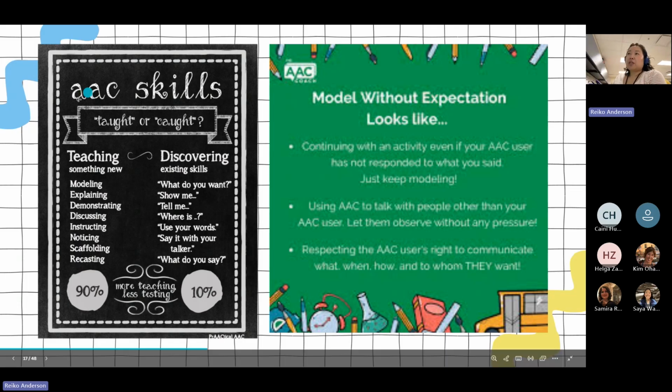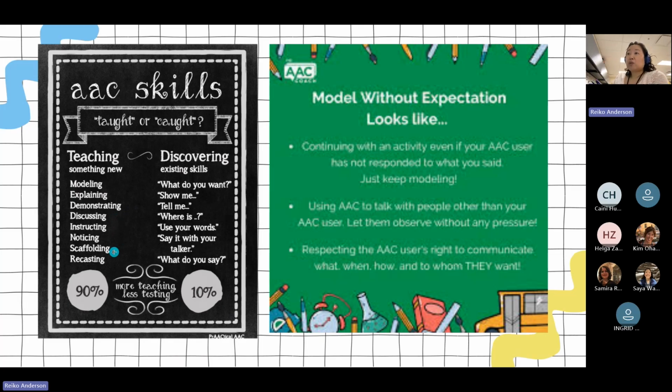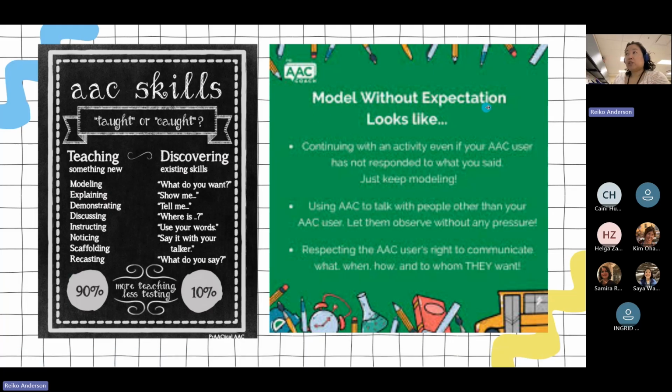And this particular graphic says that we should really keep those kinds of things to like 10% of our interactions. The rest of the time, we should be modeling without expectation, explaining, demonstrating, discussing, instructing, noticing, scaffolding, recasting. These are all teaching strategies, and we should be spending about 90% of our time doing that. One of the things I mentioned just now is modeling without expectation.